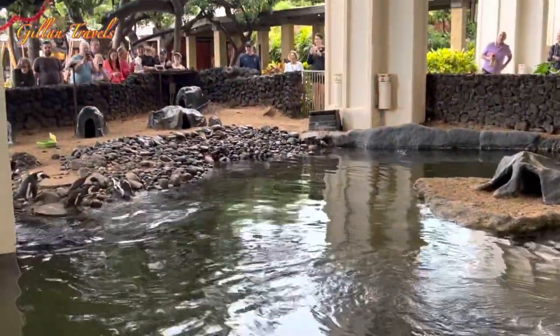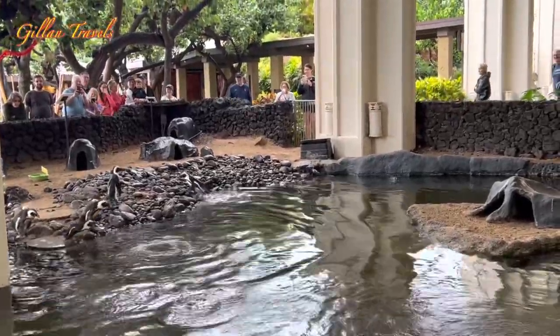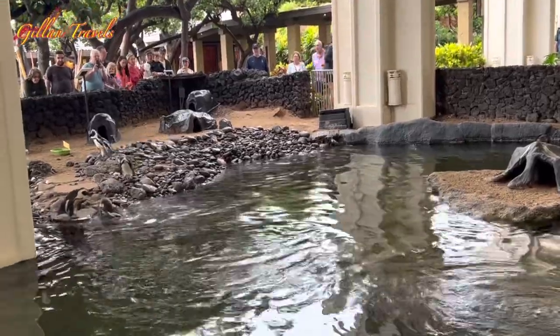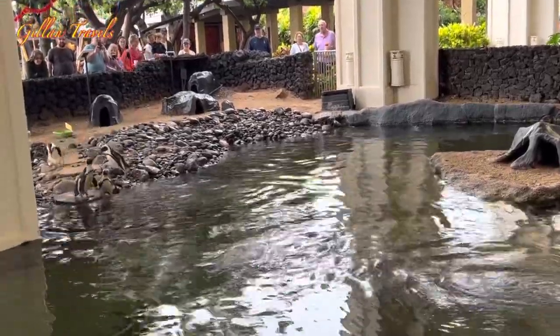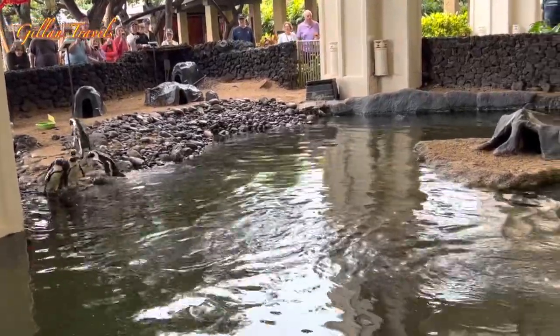But right away, I'm sure you're wondering, what are penguins doing in Hawaii? Aren't they supposed to be tobogganing down glaciers and building snowmen in cold places like Antarctica? We always think of cold environments when we think of penguins, but there are many different species of penguins that live in warm and tropical environments.